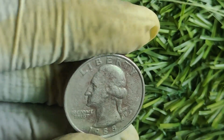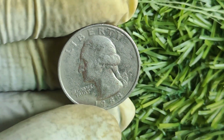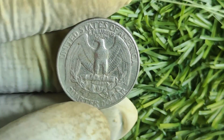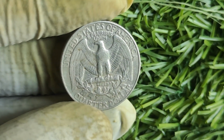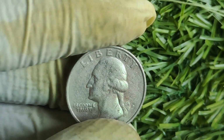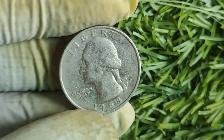Let's talk about real-life examples. In recent years, rare 1988 P quarters with unique errors have made headlines in major auctions. Collectors are drawn to these coins because of their historical value and rarity. One such coin sold for a staggering $1.1 million due to its near-perfect condition and a remarkable minting error. Stories like these inspire countless collectors and sellers to re-examine their coin collections.